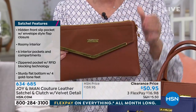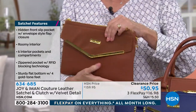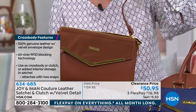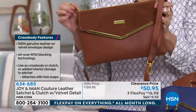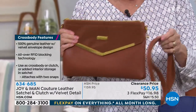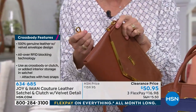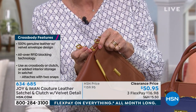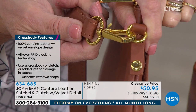You've got the ability to use this as a little evening clutch, or it comes with a 54-inch leather strap, so you can wear it with a leather strap just like a crossbody, like you ordinarily would, or you can attach it to the inside of your satchel. I'll show you how that works. So you've got your beautiful crossbody, and if you choose to put it with the strap, you've got lobster claw clasps and little rings right here. Underneath that, there are little snaps, and we'll talk about that in just a second. But you simply attach it to the ring, and then you've got your crossbody.